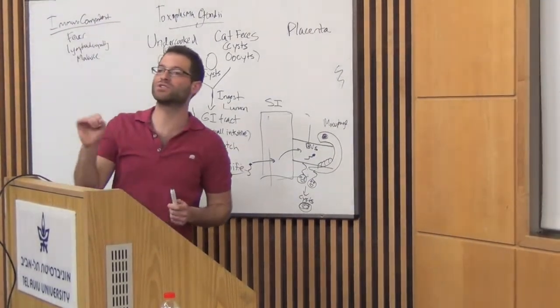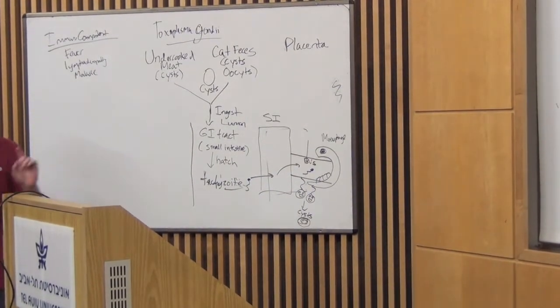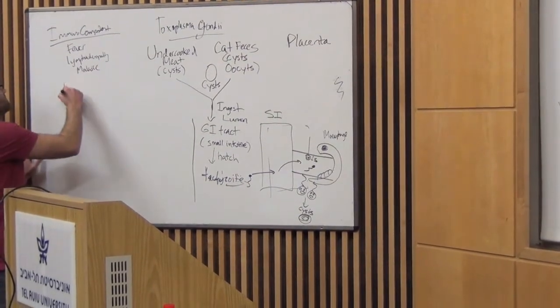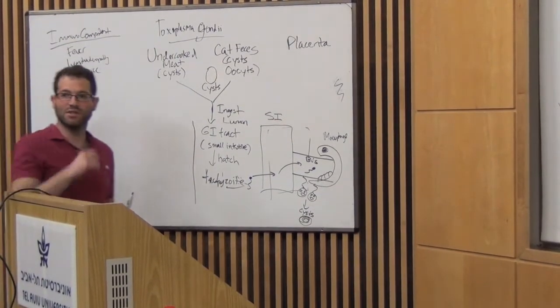But here's a trick. How do they test this? They test it in an immune-compromised person, but not just any immune-compromised person. They specifically go after HIV patients.